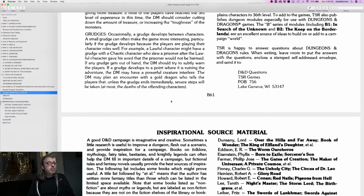The DM may plan an encounter with a gold dragon who tells the player that unless the grudge ends immediately, severe steps will be taken, at most the deaths of the offending characters. This is the worst advice in all of D&D, right there. I'm sorry, Molve. May you rest in peace. That is absolutely terrible advice.